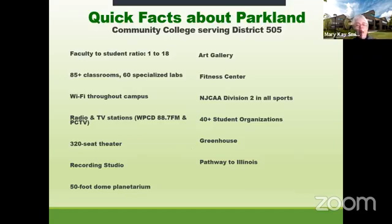We have tons of classrooms and specialized labs. You're going to see a lot of that lab space today when Amy shares that video. Obviously Wi-Fi throughout the campus, radio stations, TV stations, a theater, a recording studio. Kind of cool. We've got a recording studio which actually has our own record label called Perimeter Roads Records. And the neat thing about that is we take an artist every semester and do their CDs and promote the CDs. So in case you have some outside interests, there's other things to get involved in here at Parkland.